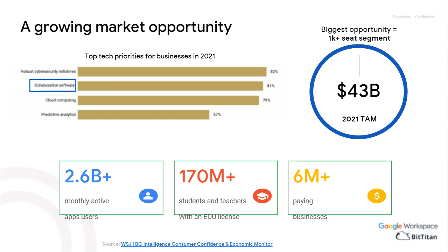And last but not least, 6 million paying businesses. This number used to be 5 million a year ago, and quickly nearly 1 million businesses have paid for Workspace because they needed a really fast and efficient IT strategy because they didn't have one. They needed a strategy that allowed them to let employees connect and have a remote strategy because they didn't have one. So we're seeing a lot of momentum in the market. And what that all has translated into is really for opportunities greater than 1,000 seats.